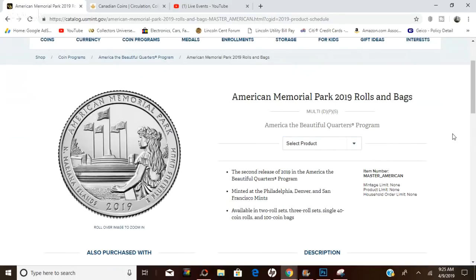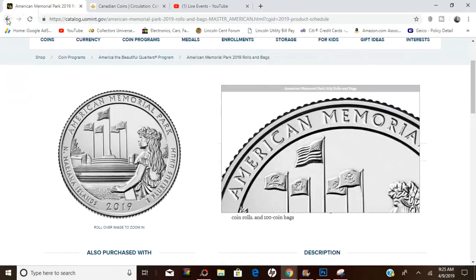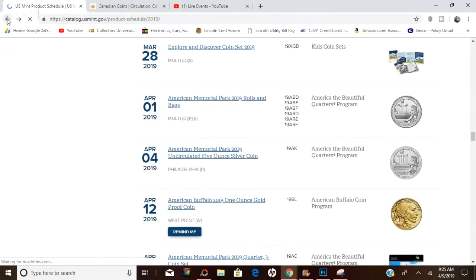These are made pretty plentifully, even with the S Mint. Even though it's a lower mintage item, you're not going to see huge price spikes with that in the secondary market. So we have the 5-ounce silver version of the American Memorial Park.